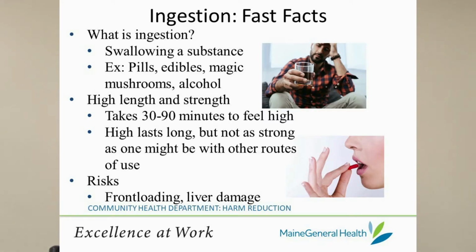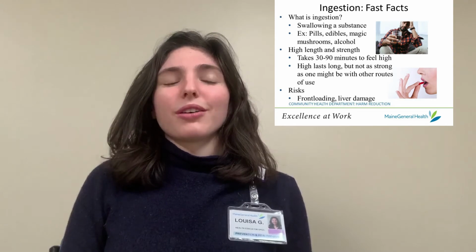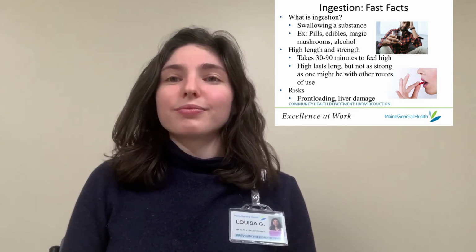Ingestion is when you put a substance in your mouth and swallow it. This is usually how people take drugs like pills, marijuana edibles, magic mushrooms, and alcohol. It takes around 30 minutes to an hour for a drug to hit your bloodstream and cause a high after you swallow it. And this is a little bit longer than other routes of use. You also lose a decent amount of the drug before it reaches your bloodstream. This means that your high will be a little bit weaker than if you took a drug another way.